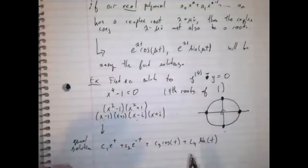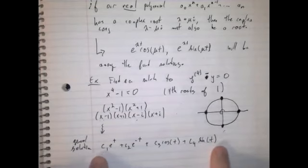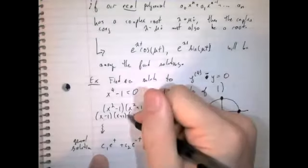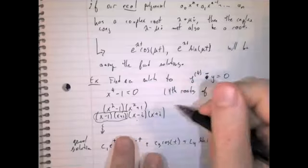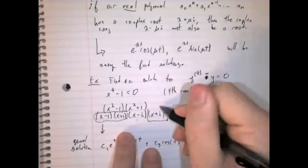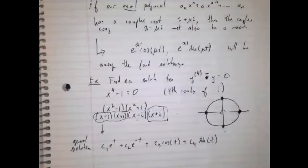I don't have any e to the lambda piece because lambda is 0. So I just get e to the 0, which is 1. So this is the general solution. Really, all I take here are all of the distinct real roots. And then for each pair of complex conjugate roots, I take one of them and I get the cosine and sine term out of that one of the pair of complex conjugates.